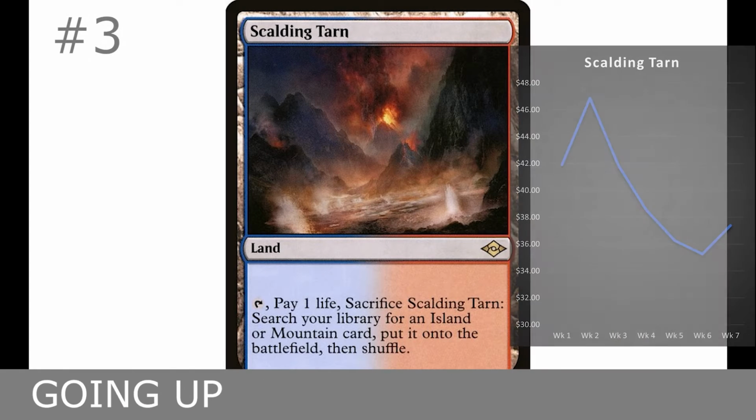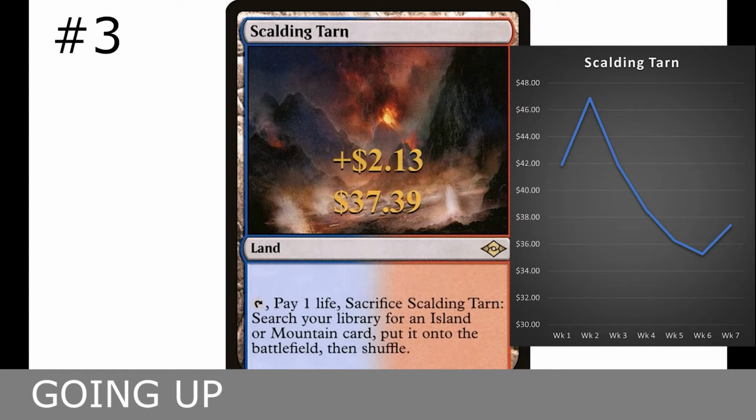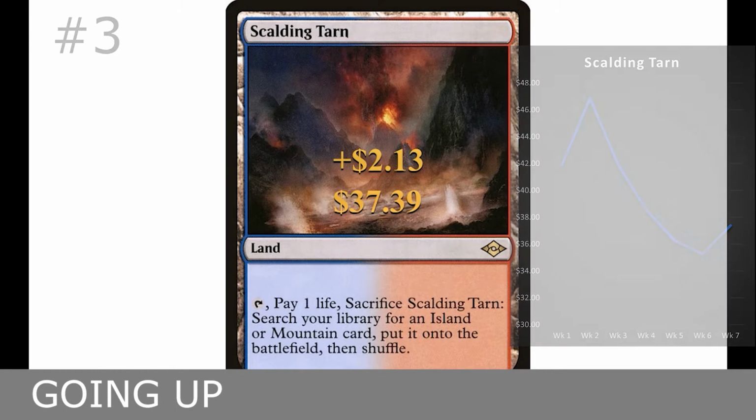First is Scalding Tarn, up $2.13 this week to $37.39 for a 6% increase. Several other fetch lands have also increased by about the same amount, which could be a signal that prices are starting to go up again.